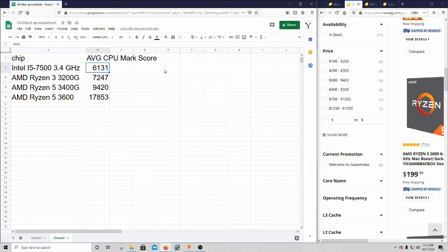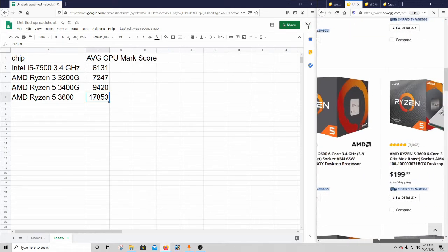The Ryzen 3 3200G is a faster processor than the i5 from 2017, faster by like 15% or something like that. And the 3400G is faster by like 15% right here. The 3600 blows that away, being over 40% faster. And this is just the next level up, really. Let's see the Ryzen 5 3600.